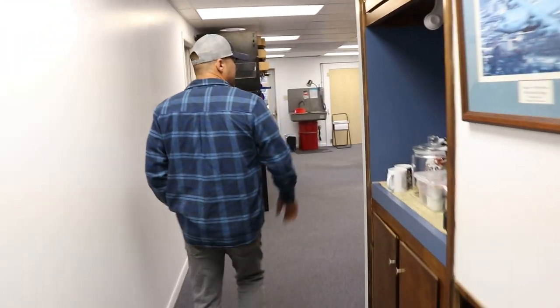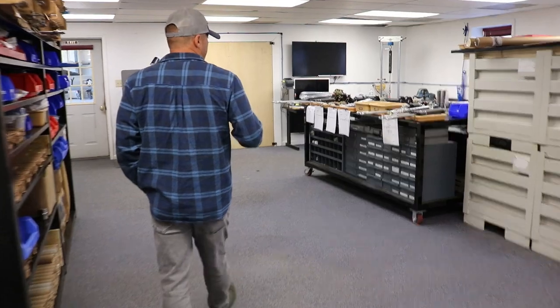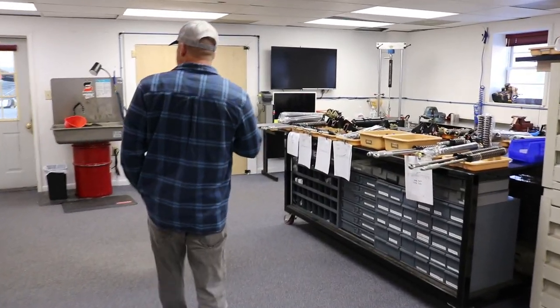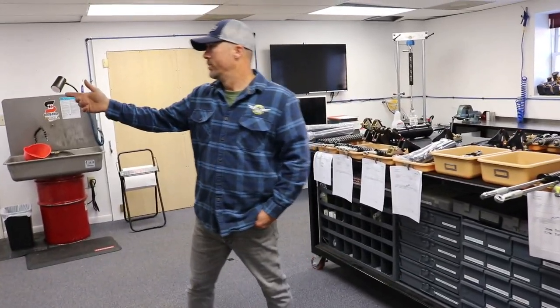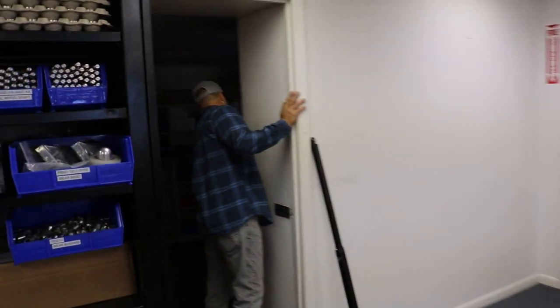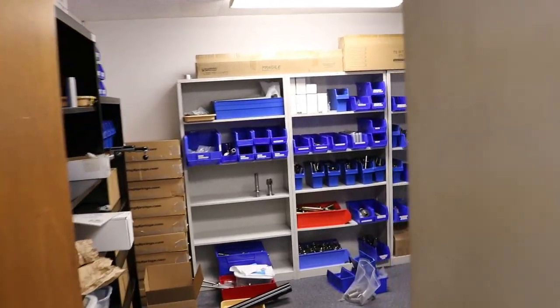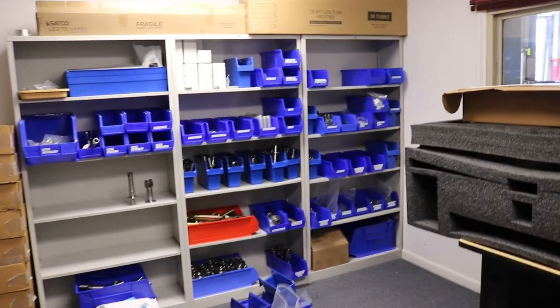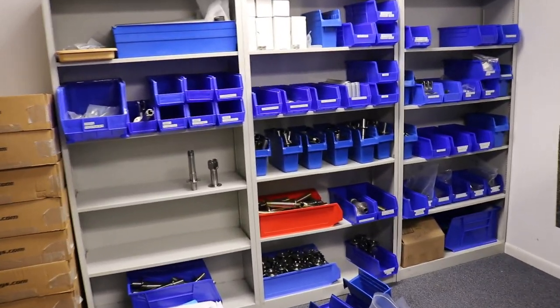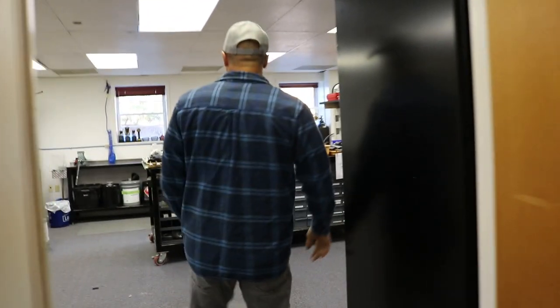And then in here, this is our shop build room. We have our STC inventory room in here, and we have categorized, cataloged, and inventoried parts for all of our STC parts, which people in the STC world know paperwork weighs more than the parts themselves.